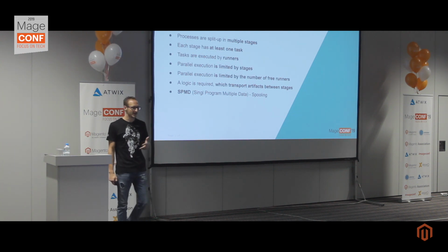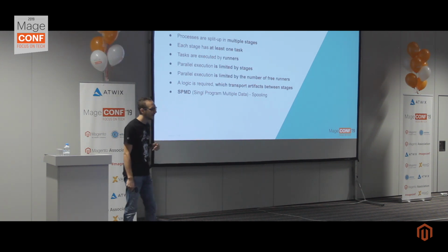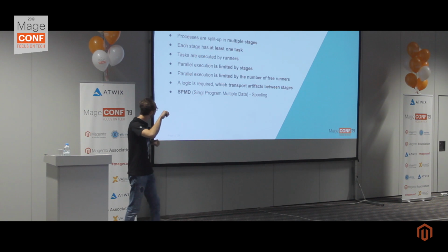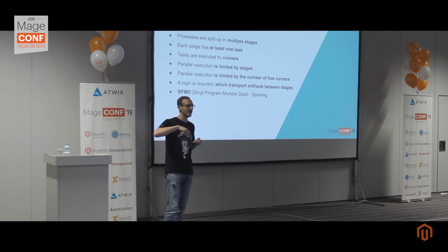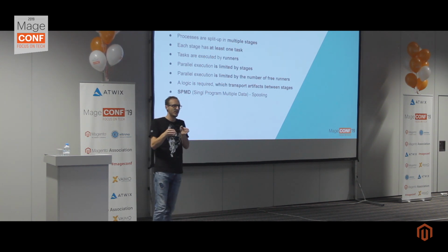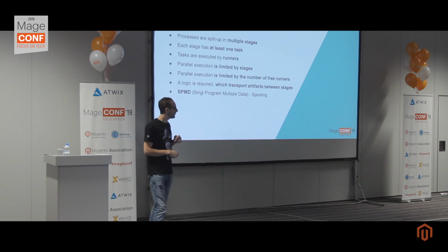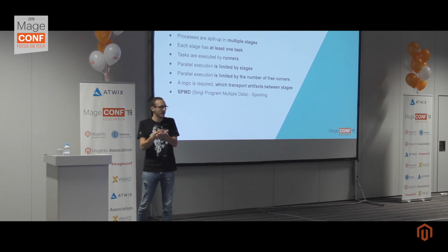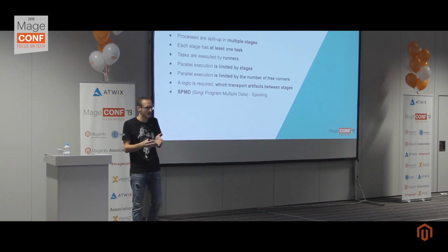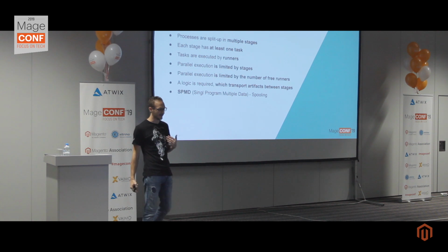There are multiple runners which can execute these tasks. So at least one, of course, but usually multiple. We're able to run tasks in parallel, but the limitation there is the stage. So I cannot run tasks from my second stage when my first stage isn't ready yet. And we are also limited by the number of runners. So if I just have one runner, I can only proceed one task at once. It does not matter if a stage has multiple tasks, they will be processed one by one, right?